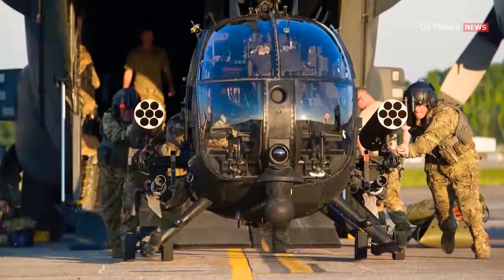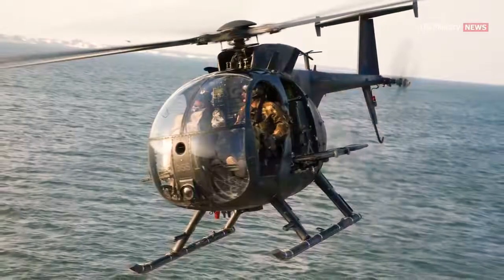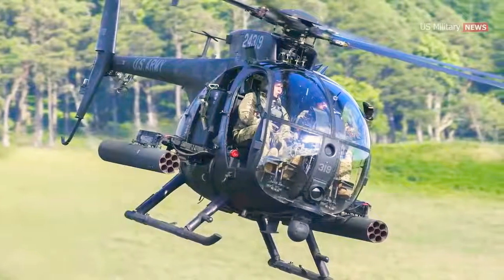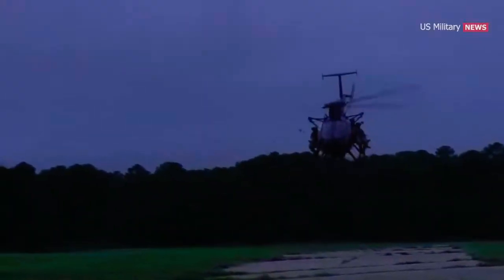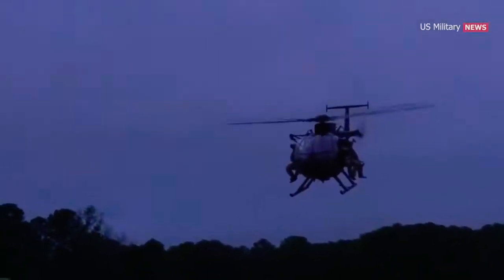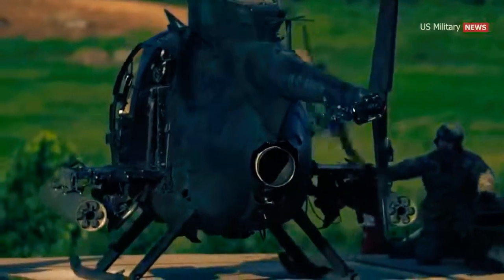The external appearance of the Little Bird is as utilitarian as it gets. The design is dominated by the large bubble-type framed glass cockpit that allows for excellent visibility out of the two-man cockpit. The cockpit resides just forward of the small crew cabin area, with placement for up to 6 combat-ready operatives on bench-type seating along the outboard sides of the cabin fuselage. Rear of that is the housing for the power plant.